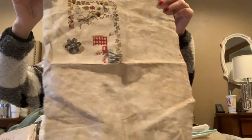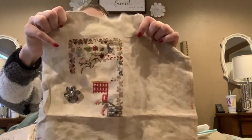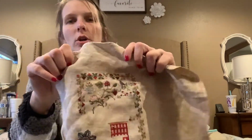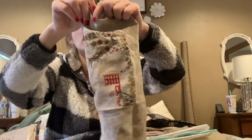This is an older WIP, but this is being stitched on 40 count. I want to say, I don't think it's sand. It's definitely Picture This Plus 40 count. I'm just not sure of the color.